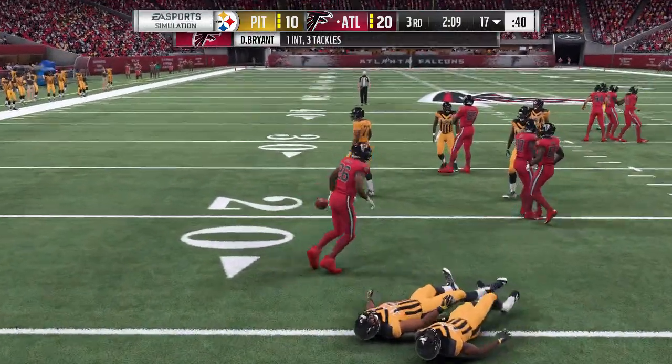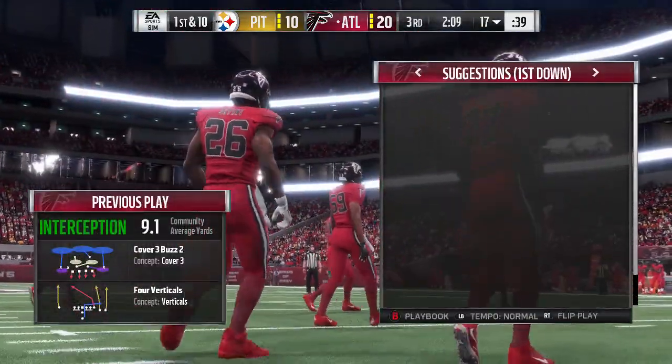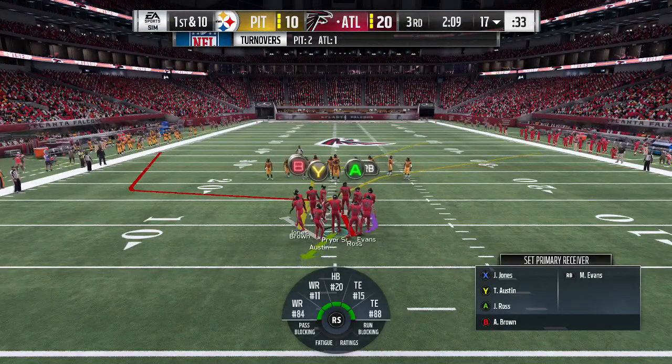Picked off at the 12. Well, that's a drive killer right there. Not a really confident throw either. This one was kind of up for grabs, and it's going to come down in the hands of the wrong team.